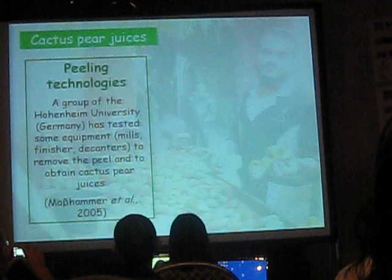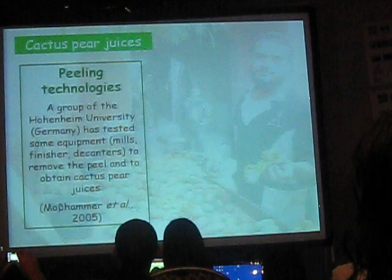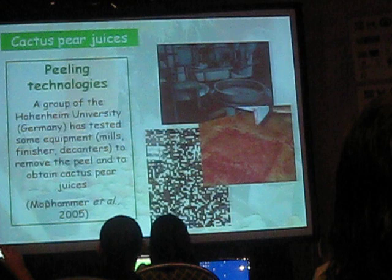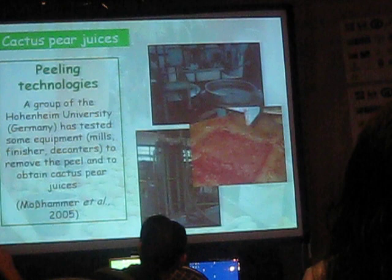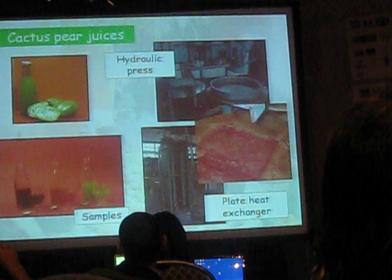One of the main problems in processing cactus pear as juice is the peeling. And a group at Hohenheim University has set up some equipment to remove the peel and to obtain cactus pear juices. This is the press we have, and this heat exchanger. There are some samples, but this changes a lot with the heat treatment, and it's not good, really, the taste for us, at least.